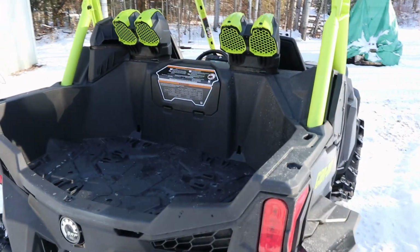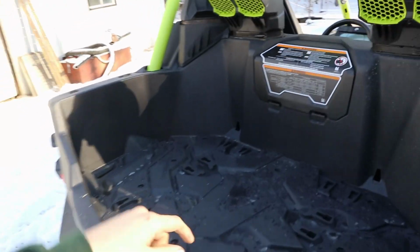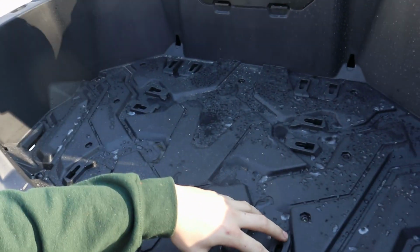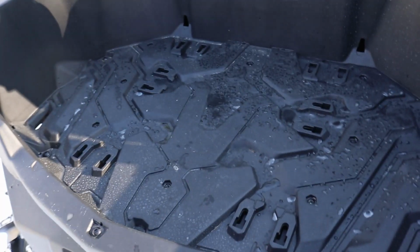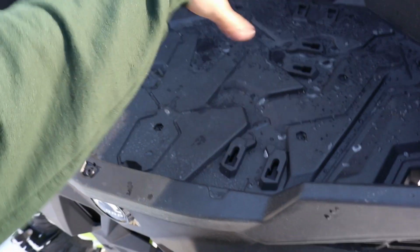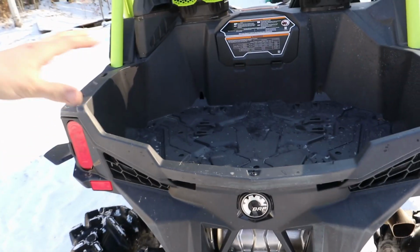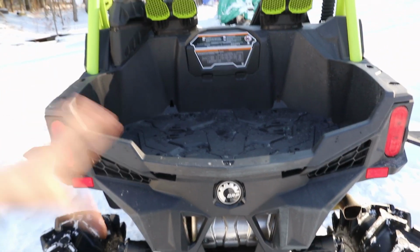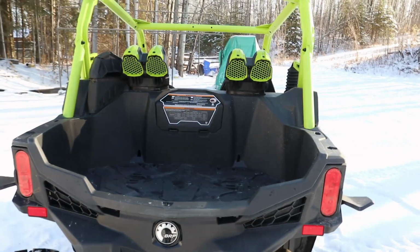In the back of this thing, there is a huge box. Of course, you have the Can-Am BRP LinQ rails, and of course there's boxes that you can put in here. They'll lock in, and I believe you have to buy the link kits to go in. I'm gonna try and find something that's completely waterproof, because I do have a feeling that the back of here will go underwater at one point.